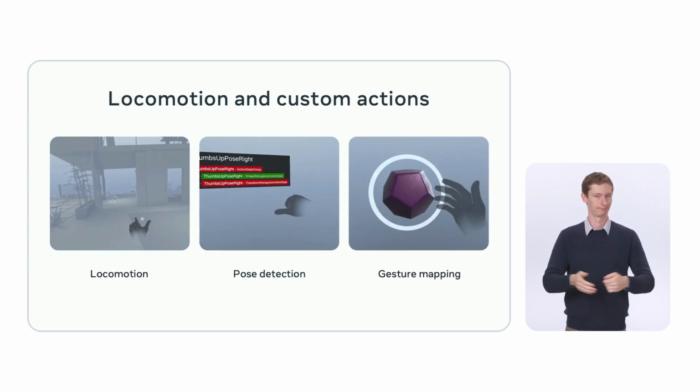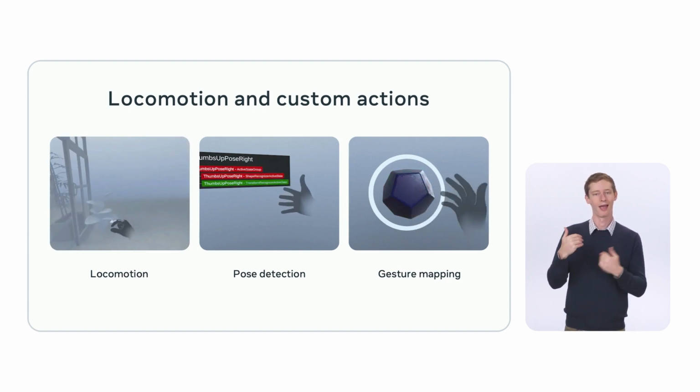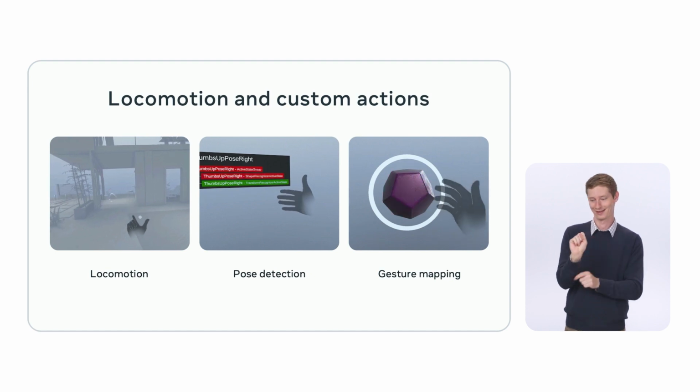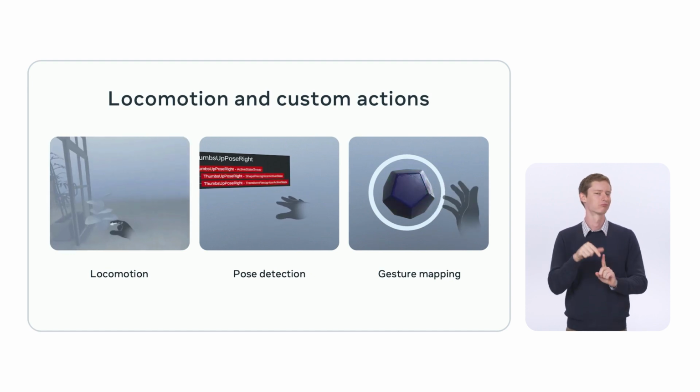Additionally, ISDK has support for teleport locomotion with snap turning, as well as the ability for you to create custom poses and gestures to power your experience.